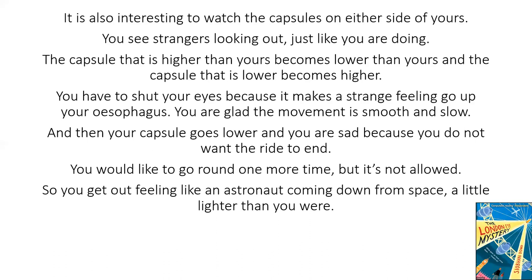So you get out feeling like an astronaut coming down from space, a little lighter than you were. Okay, so we've got a simile there comparing us to an astronaut. We've gone on this big adventure and now we're coming back down from space a little lighter than before. It might be that it's talking about the excitement that has now disappeared because your ride has come to an end. Might be that you were anticipating how amazing it would be and now you're lighter because it's not there. Or it might be talking about how this was quite a calming experience and now whatever stress you were feeling in the beginning has disappeared. I don't know. That would be up to you to interpret what you think the author means there.